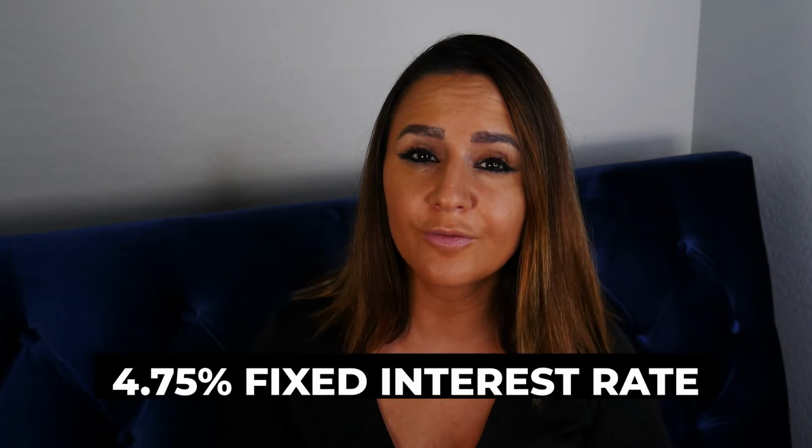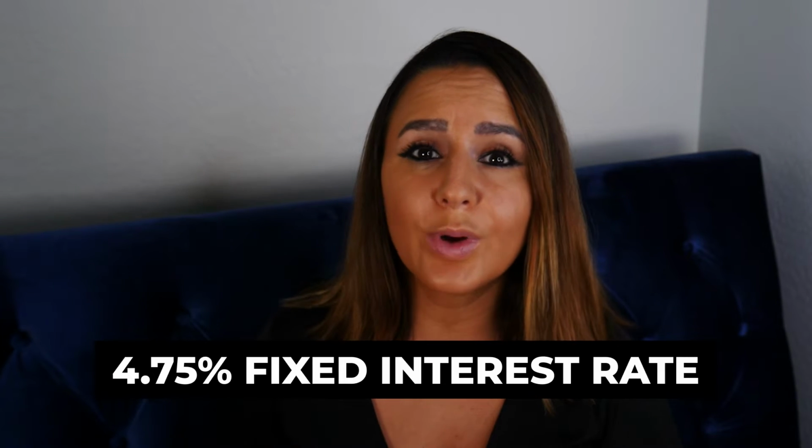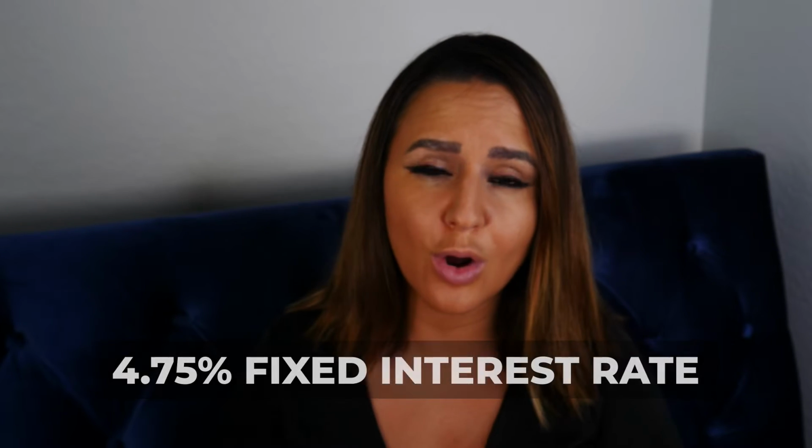Right now, Richmond American Homes is offering a 4.75 locked interest rate on their quick move-in homes. This means homes that are going to be closing soon. So it's not like you get to pick your lot, pick your options and build it. This is a home that could be ready for closing in 30 days or a few months. So definitely a great option.